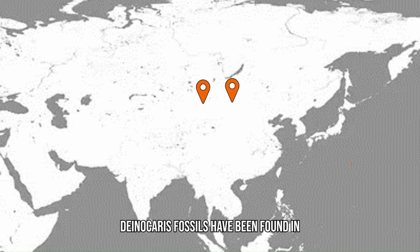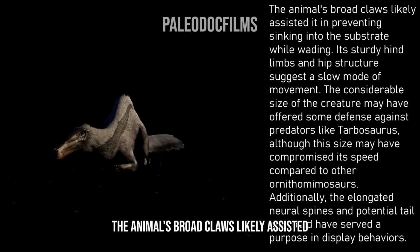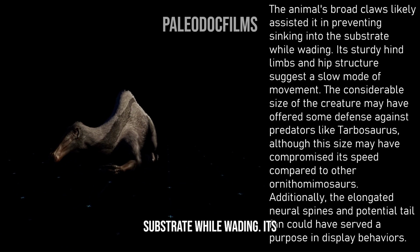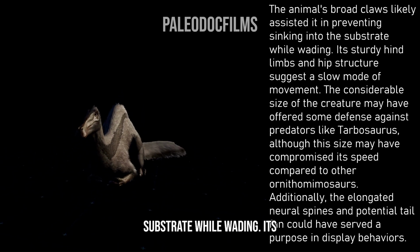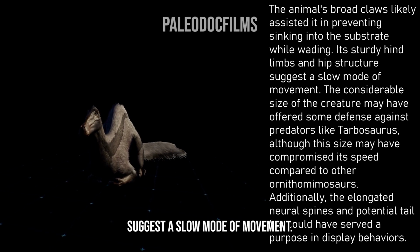Deinocheirus fossils have been found in Mongolia. The animal's broad claws likely assisted it in preventing sinking into the substrate while wading. Its sturdy hind limbs and hip structure suggest a slow mode of movement.